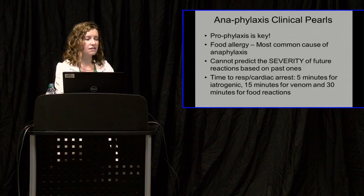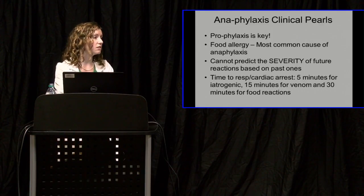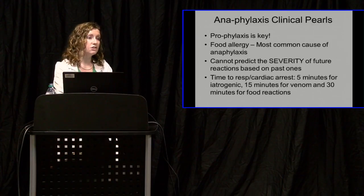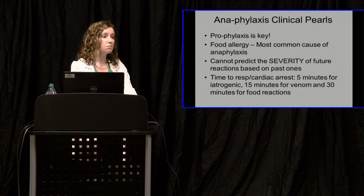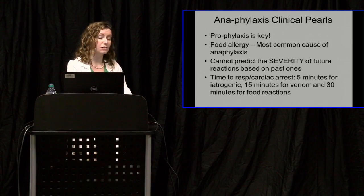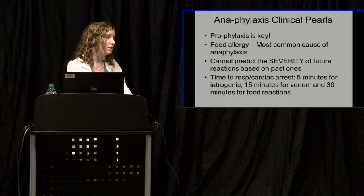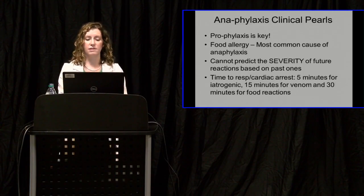Prophylaxis is key for anaphylaxis. Patients need to be well educated on their triggers, what exactly triggers them. If they're insect allergic, they need to know not to be going outside barefoot, and what kind of environments to avoid based on what they're allergic to. Same thing with foods. You have to know about cross-contamination. There's a lot that can go into what exactly is the trigger for their anaphylaxis and how to avoid that.